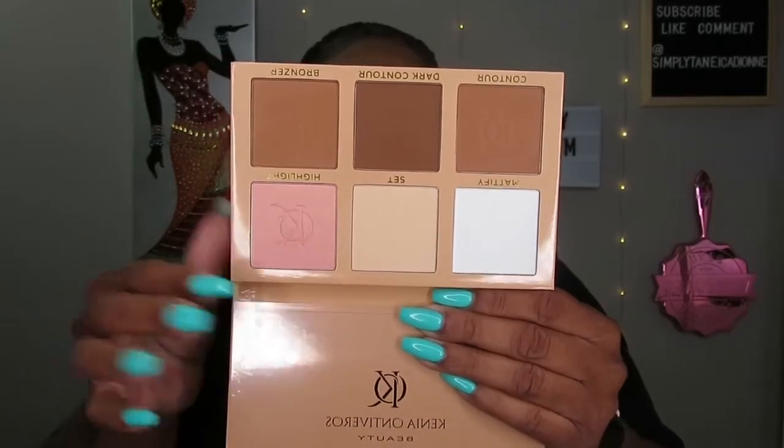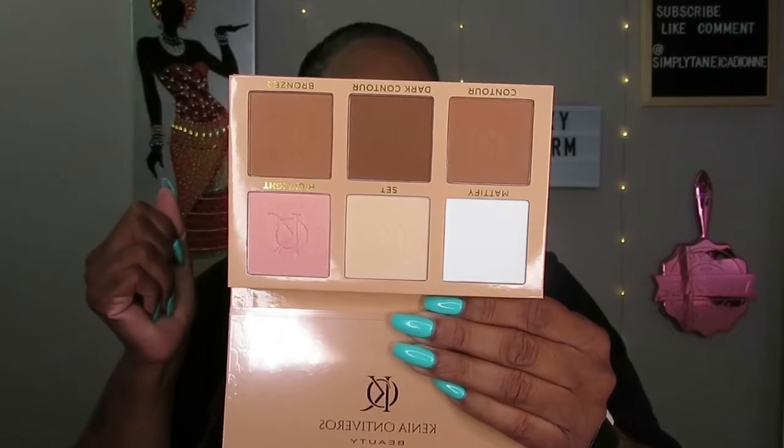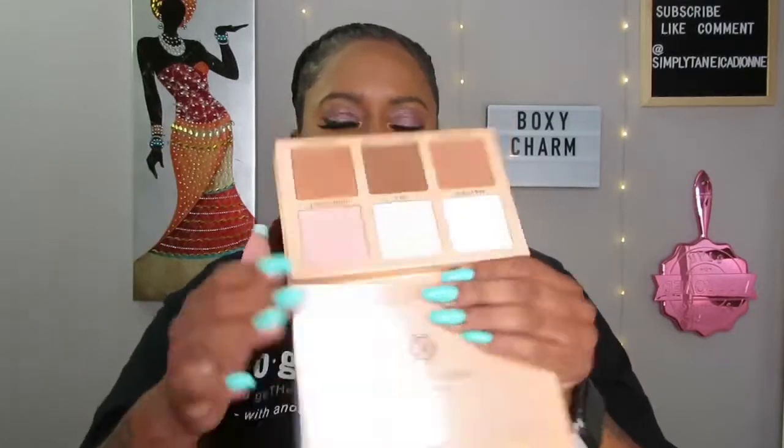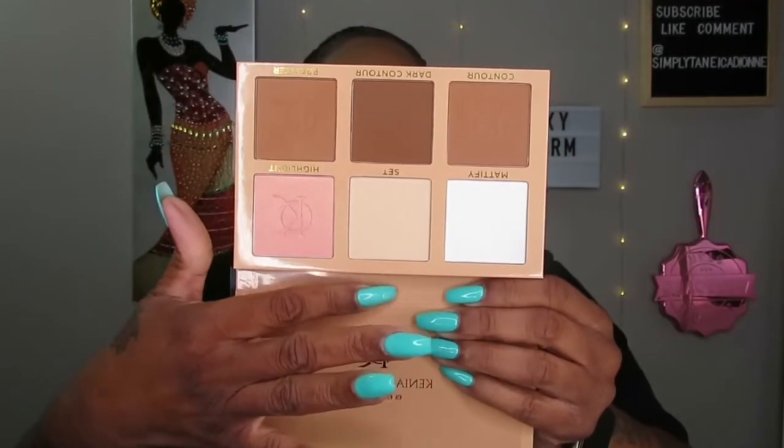Definitely will use the highlight and the contour and bronzers. Yes, yes, yes. The two sets, I don't know. Not sure. Well, the mattify, definitely not. Well, I won't say definitely not. I'll probably try. The set, I don't know. I may try to use the set. Not sure, but the set. And then this is the mattify. But, yeah, okay. Really cute, though. I like it. Can never get too many contour palettes, I guess.